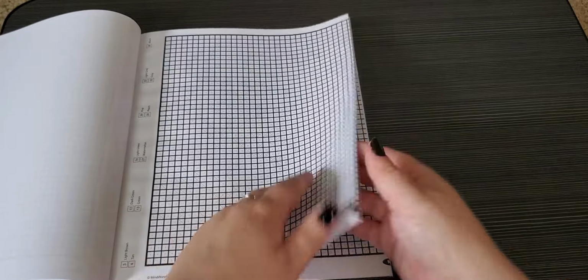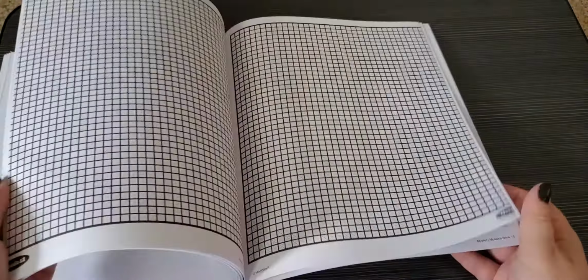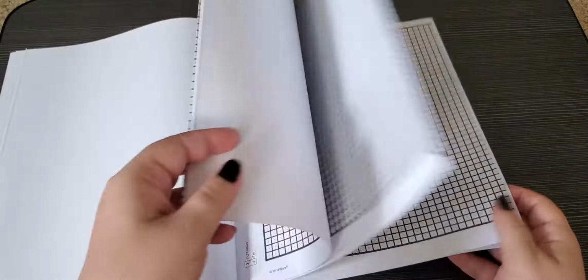So I haven't done anything in this book yet, but I am super excited. Oop, there's the key in the back. We're not going to show that. But I haven't colored in this one yet, but I am super excited to.